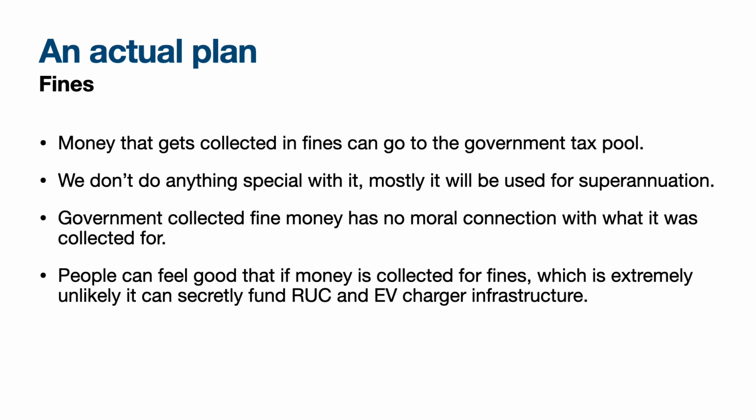People can feel good that if money is collected in fines, which is actually extremely unlikely, then it can be used to fund RUC and EV charger infrastructure. So we'll have to expand our charging network for people to take long journeys, especially with those cars that only have sort of medium to short range driving. Like, I drive an electric car where effectively you have to stop and recharge it about every 120 kilometres if you take a long trip. So you need chargers along the highways. But we have petrol stations along highways, same difference.